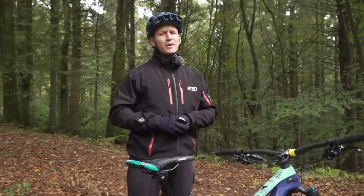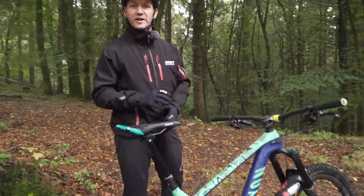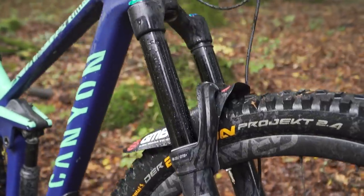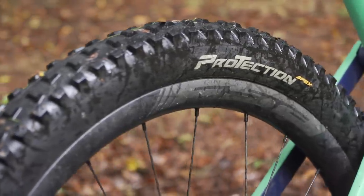Right, this is the full suspension rig. This is the Canyon Strive CF 8.0, man. This thing, you can actually win it. Let's talk about this bike. This is a full suspension bike. 160 mil travel. Now, this is a 29er. That's a 29-inch wheel. I'm running a 2.4, so hopefully it'll be the same size as the hardtail.